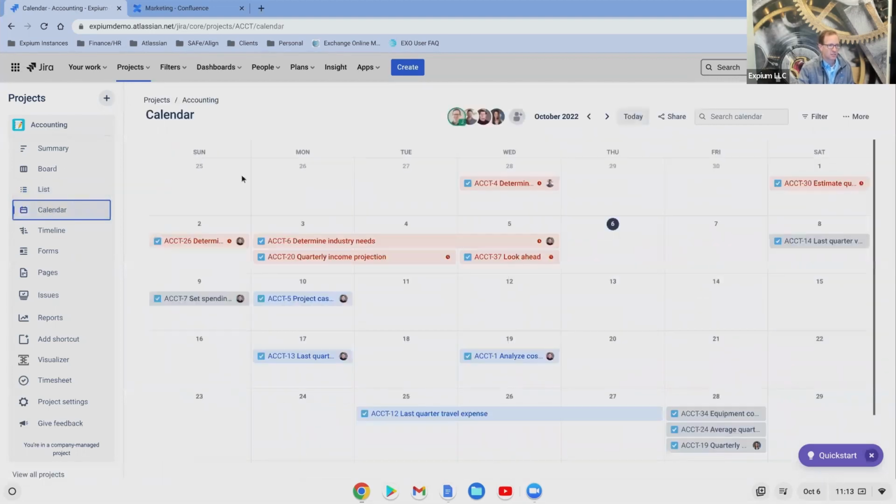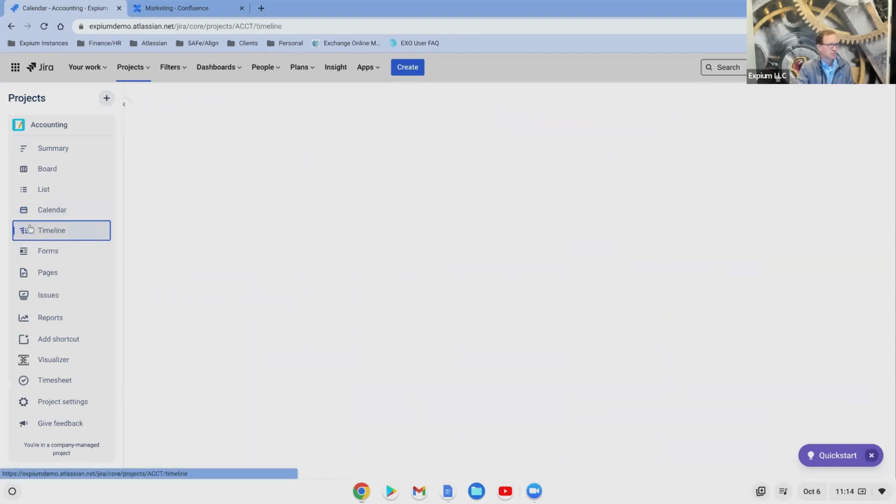There is a calendar view, which again will key off of the start and due dates on the issues within Jira Work Management. And it's going to highlight how these extend. Sometimes they might just be one day. But if you have start and end dates, or due dates, they could extend over multiple days here. So that gives, again, a different view of the work that could be helpful for some of the folks on your team. There's also a timeline view.